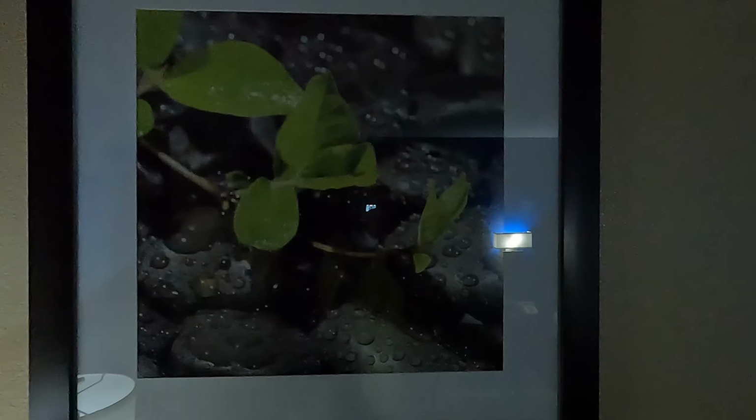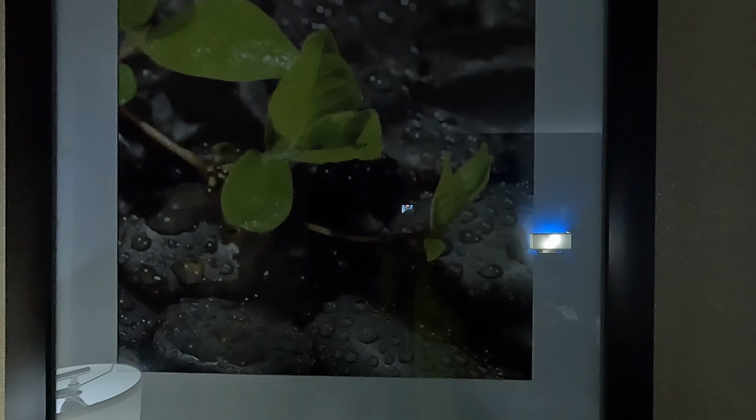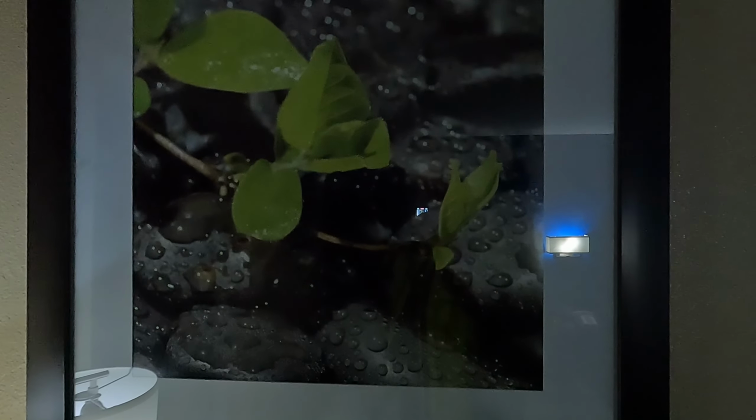Good night, Sylvia. So the motel art makes some sense today. This is some type of a plant, a close-up with pebbles and water. This one, if you can't see it for the glare, is a dandelion. So decent motel art today.